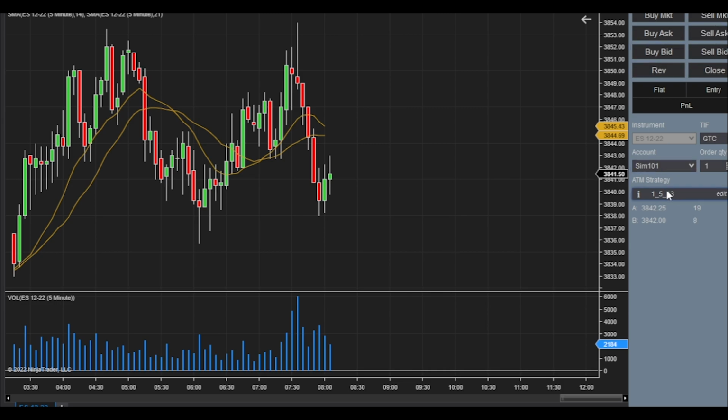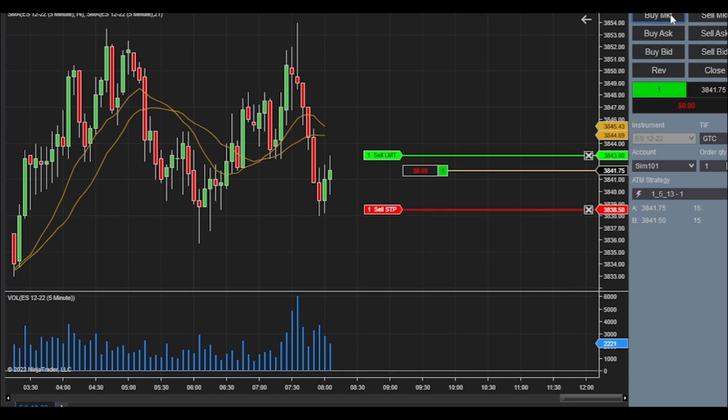Now, let's talk about this ATM strategy. So we have this 1-5-13 in there. It has 3 you can choose from. This 1-5-13, what it does, it sets up a sell and a stop loss. So as soon as I buy in, and let me show you all, I'm just going to go long here. Order filled. So it automatically sets up your sell and your stop, kind of takes the risk away, helps you manage your risk.